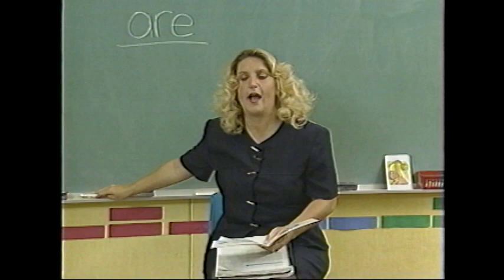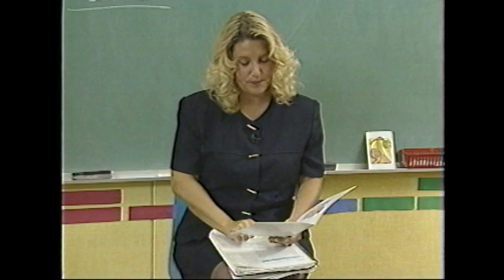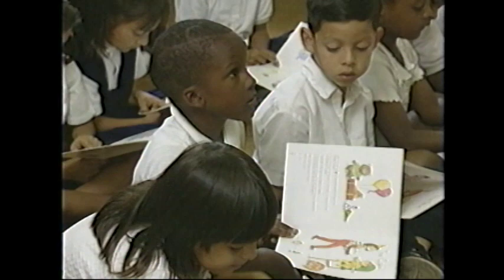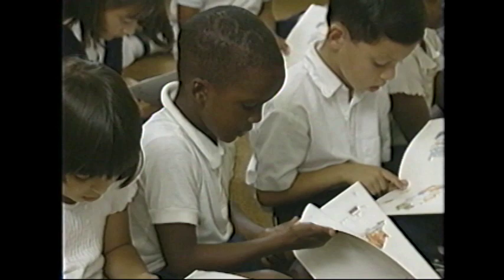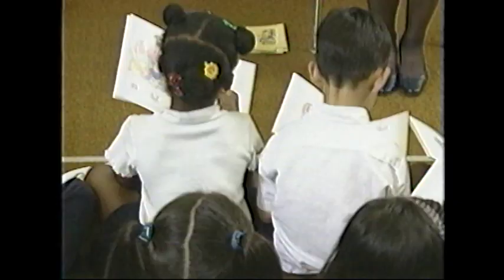All right, before we start reading page 11, let's read page 11 to ourselves in your brain. Use your fingers to follow. Touch every word. Go ahead and read it to yourself. Ready? Go. To yourself, Tony. To yourself. Page 11. To yourself, Lizette, in your brain. Read it again if you have extra time.